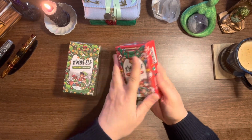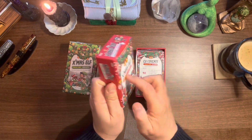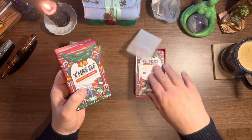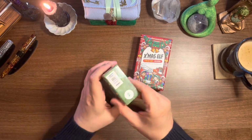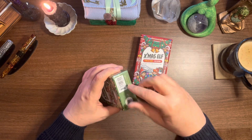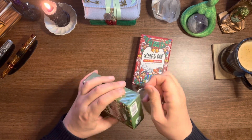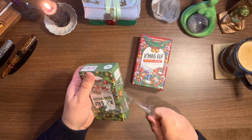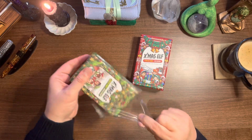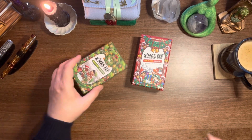Again, lovely sturdy boxes, as you can see, really sturdy. The quality, as I've mentioned before, I'm not going to keep saying it, but that's what Destiny, in my opinion, are known for, is their superior quality with packaging, cardstock, everything. The quality of the print, just good stuff.